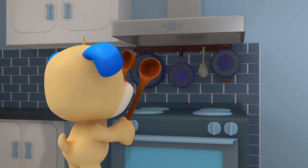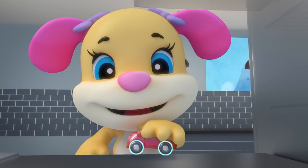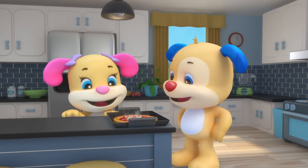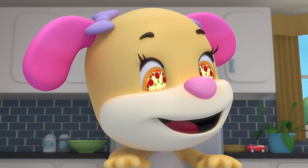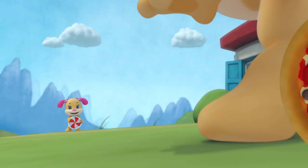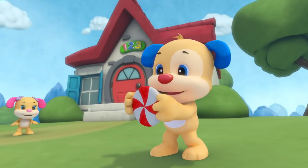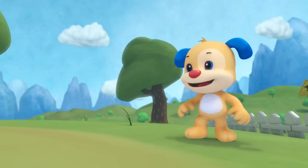The kitchen pots and pans look like circles too. And this toy car has circle wheels that make it go vroom vroom. The circle clock tells the time, and it's time for lunch. A circle treat is ready now. Time to eat, yum yum. What circles did you find today?